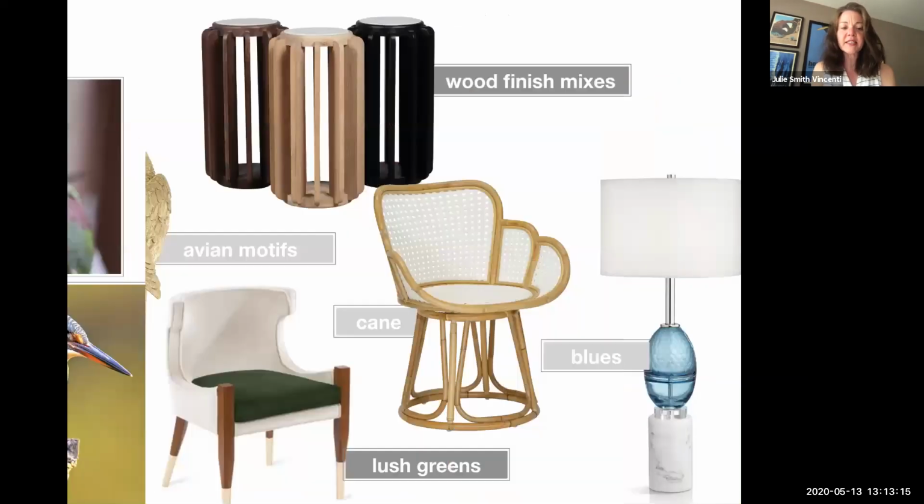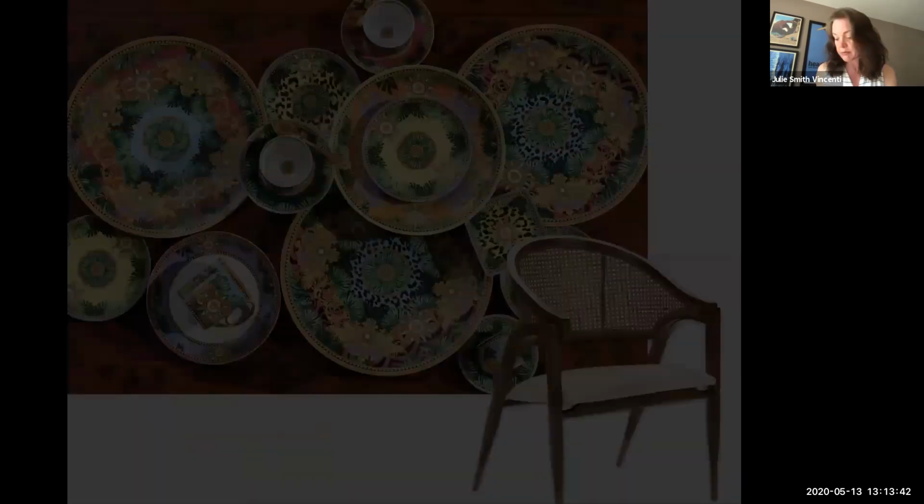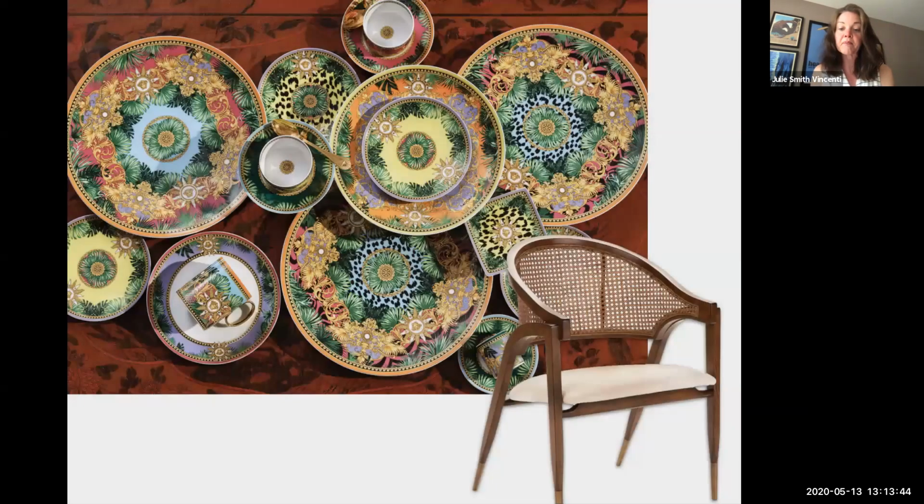So some of today's takeaways, of course, will be avian motifs. We're going to show examples of lush greens. We're going to talk about cane and natural woven materials. Key to our maximalist aviary story today is mixing up our wood finishes, and we would be remiss if we didn't also include some blues, and we have some very artful blues in today's presentation. So without further ado, let me get right into some of the selections that we made.